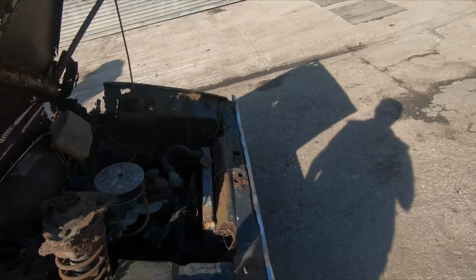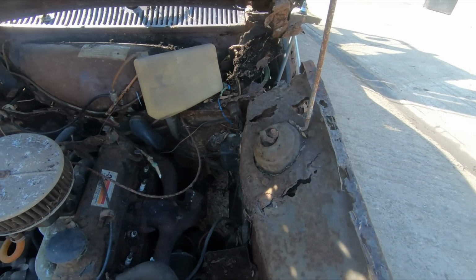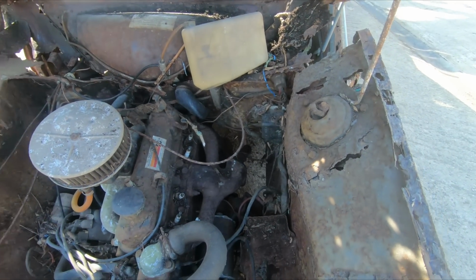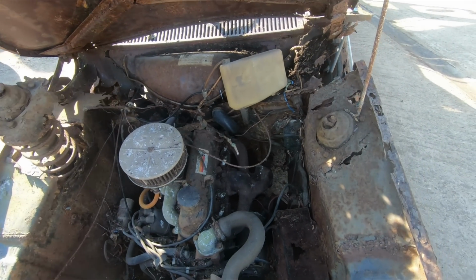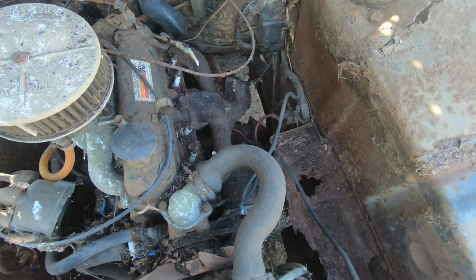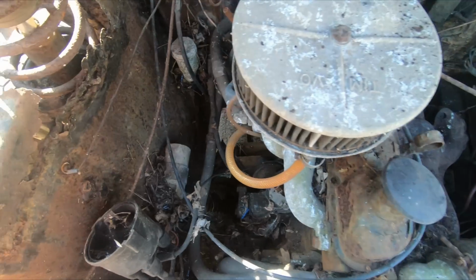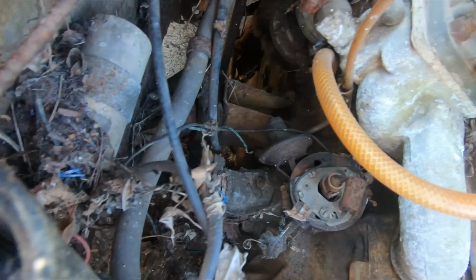There, we've just got the bonnet. It has a bonnet stay. There's your engine. Now, I don't know if it's a 13 or a 16. I'm going to look into it a little bit more after. But we've got a set of cap as such. But as you can see how bad that is. You can see the distributor.